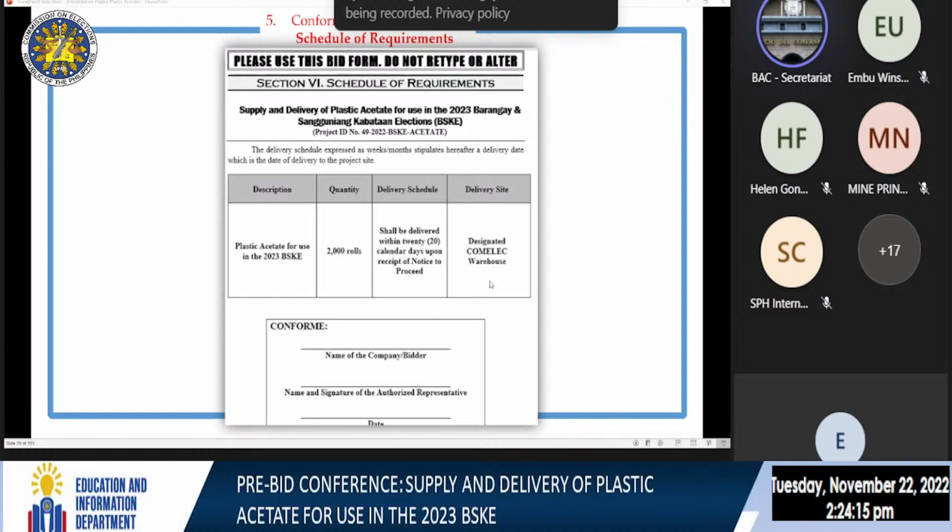So the next document after your bid securing declaration is your conformity with Section 6 or schedule of requirements. Here, our delivery schedule shall be delivered within 20 calendar days upon receipt of the NTP. And you have to sign the conformity part of this form.